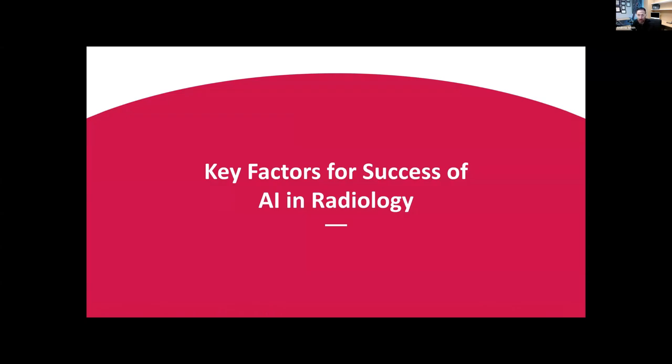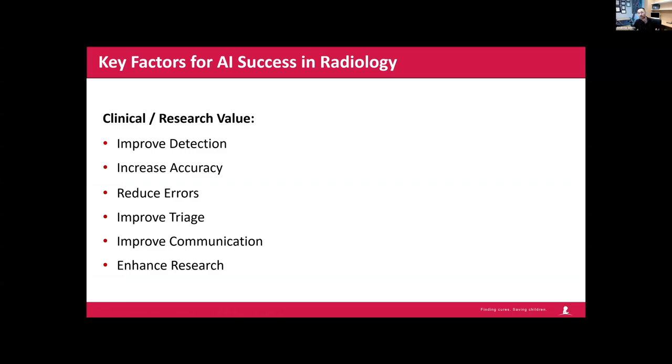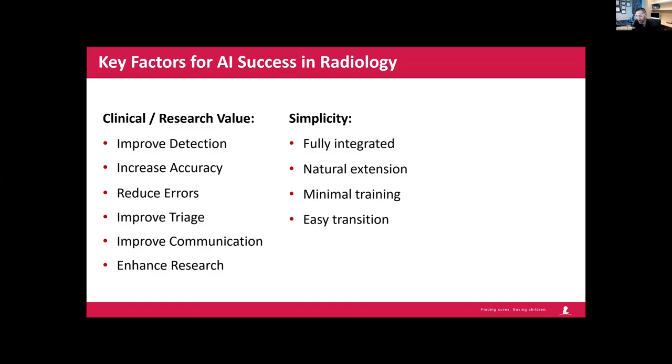So let's talk about key factors for success of AI in radiology. What really makes something successful? This actually holds true for all of medicine, peds, radiology. You want some sort of clinical or research value, and these are usually pretty straightforward. You should be able to explain to a patient, if they said, what does this AI do, you wouldn't say it prints money. You would say, this algorithm helps me improve detection, or increase accuracy, reduce errors, improve triage, improve communication, or enhance research in this way. Those are the kind of things that you would answer. Another component is simplicity.